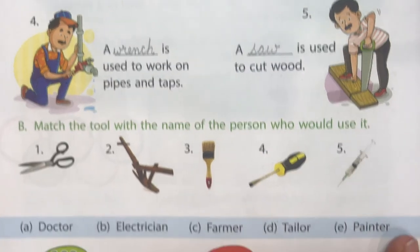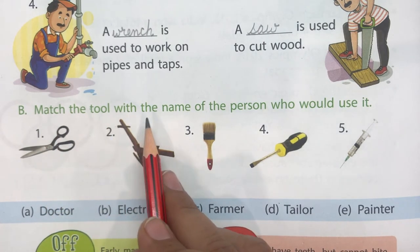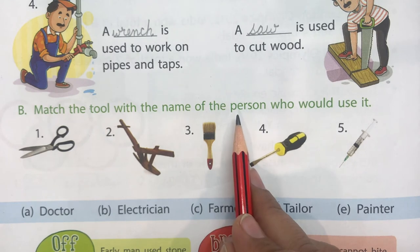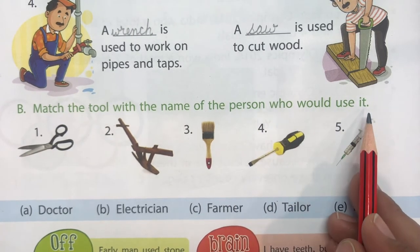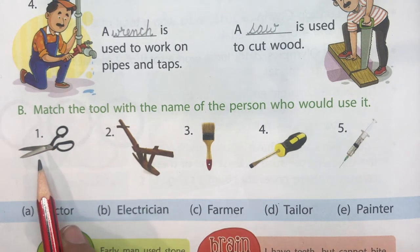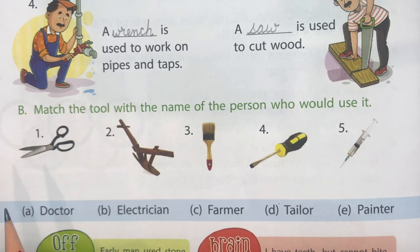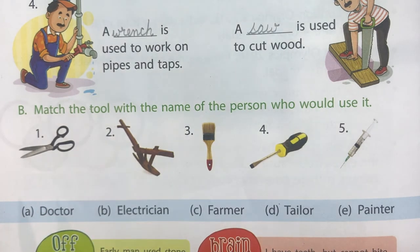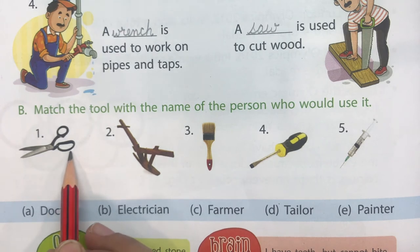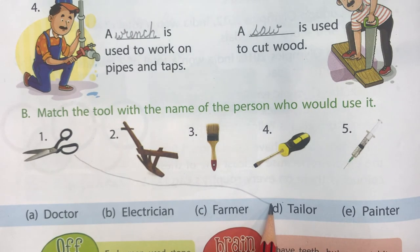So children, let us match in the next exercise. Exercise B. Match the tool with the name of the person who would use it. Number 1 is a pair of scissors. So children, who uses a scissors to cut a cloth? Yes, a tailor uses scissors. So you can match it with a line. Match number 1 with D, tailor.